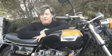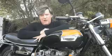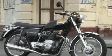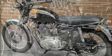G'day, I'm Guy Allen, and this is Triumph's T150V. And no, it's not a current model, it's a 1974 triple cylinder 750. This was Triumph's superbike way back in the 1970s. You could have this or the parallel twin.